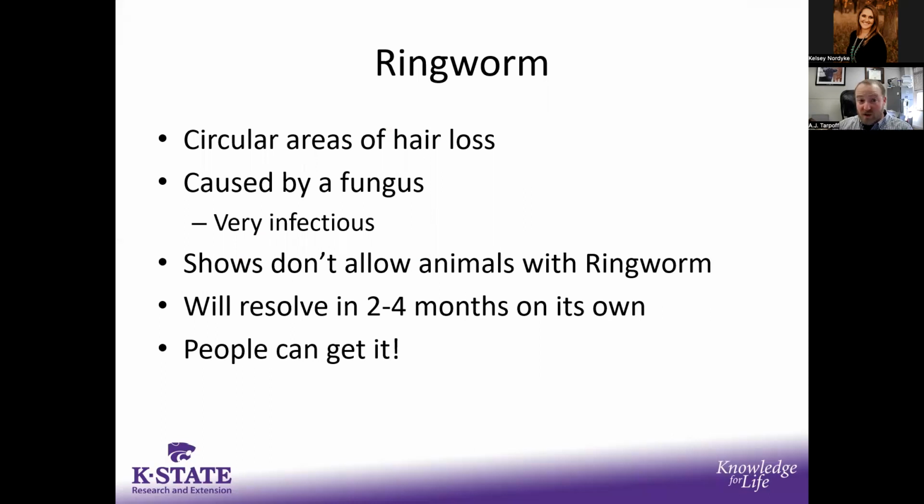And what's different with ringworm is people can get this ringworm. And if you've ever had ringworm, we get these circular lesions. It causes a little bit of discomfort. But yes, that's what's considered zoonotic. That means people can get it from their animals. So when we see these, yes, they're infectious. No, we probably can't show those animals if they have active ringworm issues. And the good thing is they resolve on their own.